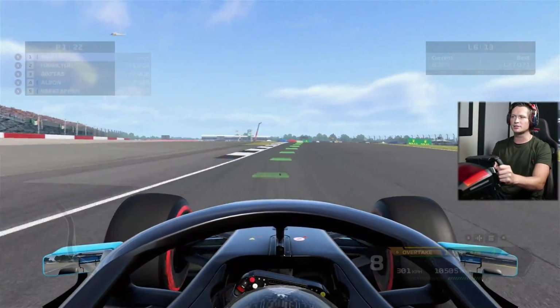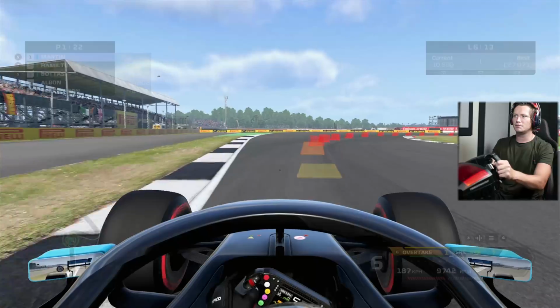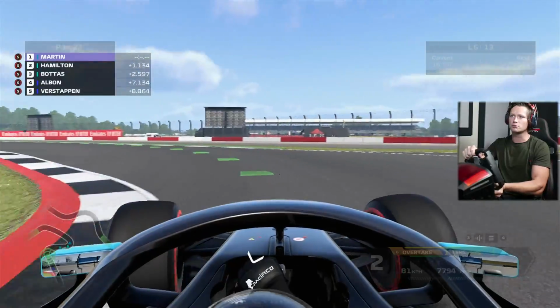That's not to say that Hamilton definitely won't catch us here, but I'm thinking we probably shouldn't be all the way up here in first. You know what I mean? Probably not the most realistic scenario.